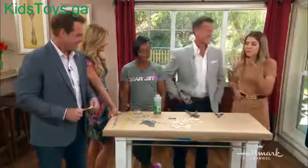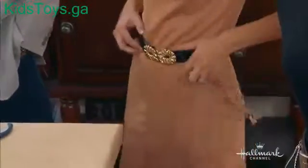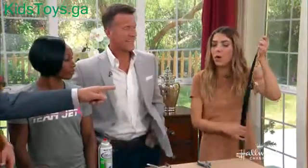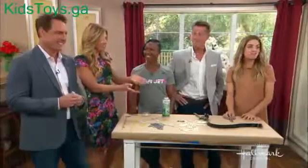So that's basically how you would do it then. You have one side clipped, and then you would clip it on, and there it would hang, and when it's time to take it off, you unclip the one side and undo it. Okay. You spelled it wrong. It should be Orly. Oh, yes, I added the L. How much does this cost to make?